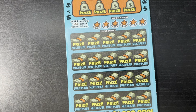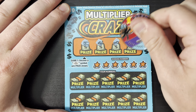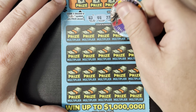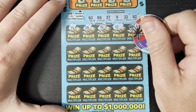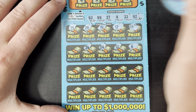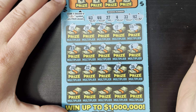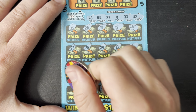Let's see if 28 can come through with a win. Let me cap my Sharpie so it doesn't dry out. All right, let's get a coin. We have pearls, a wallet, diamonds, and a gold bar. All right, let's see. 46, no, 12, 14, 28, and 35. Nothing so far. 6, 13, 24, 26, 23, 36, 39, 21, 32, 34, 37, 9, 38, single 7, and a 40.